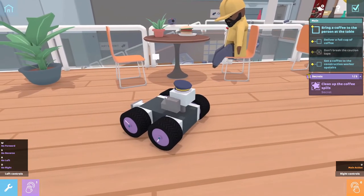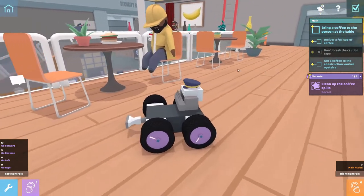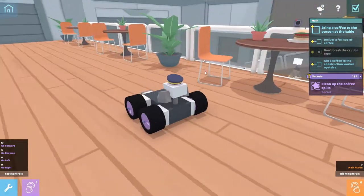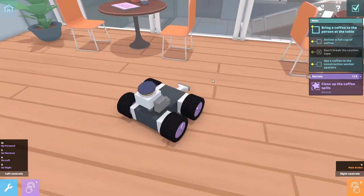Get a coffee to the construction worker upstairs, the goal guy. So I think that's totally doable. Do we have to get him tools? There's got to be a note that tells us what exactly we have to do. Here's a note. What's this one say?